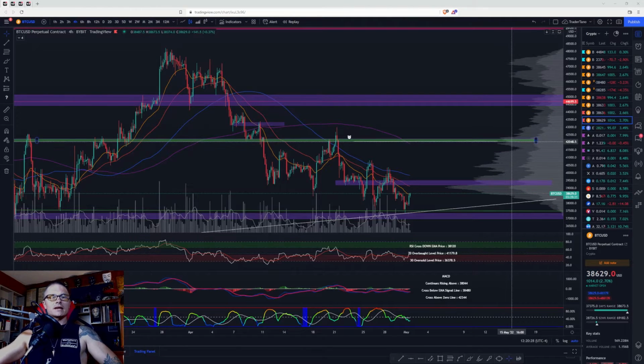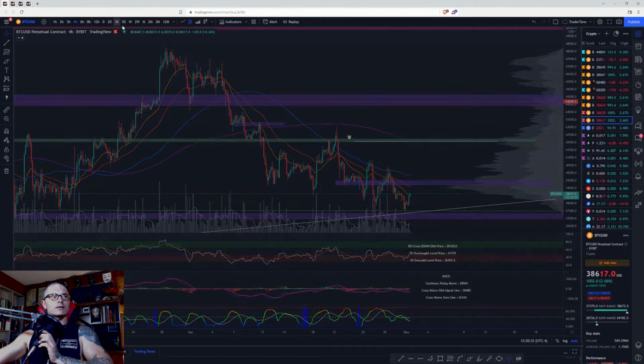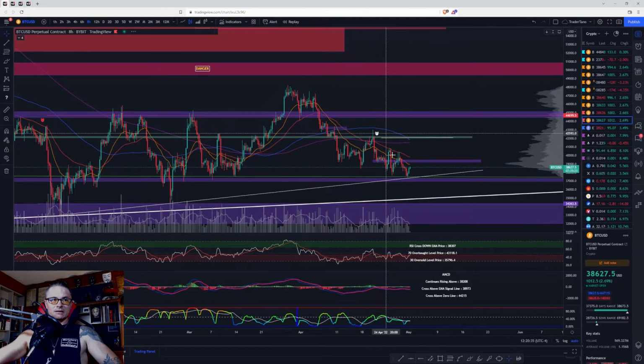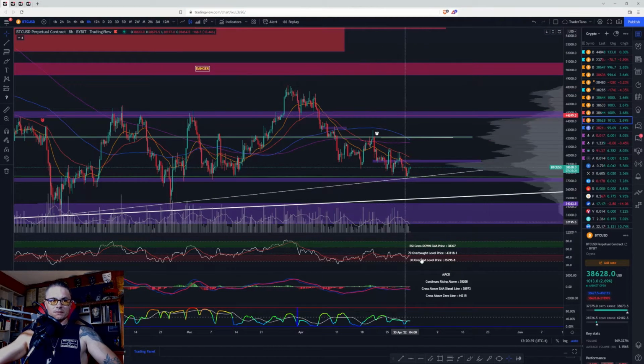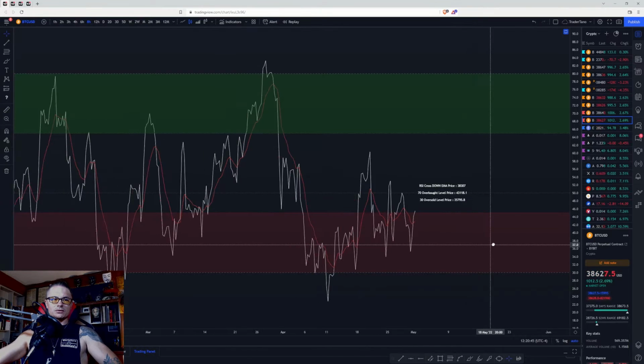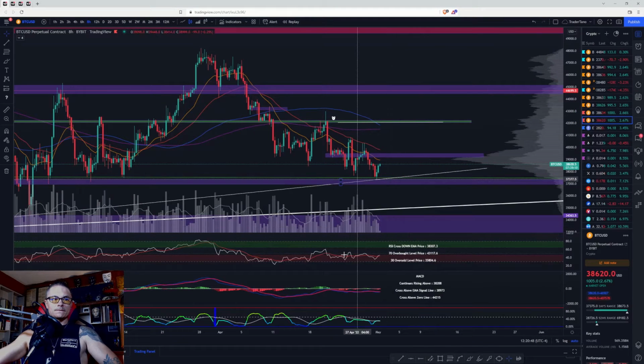So here we've got Bitcoin on the 8-hour on Bybit. Lower highs, lower lows. RSI trying to get out of the bearish control zone. We are above the signal line. We did have bullish divergence, but that's maybe already played out.